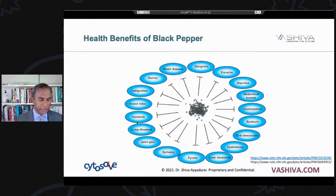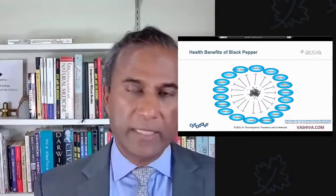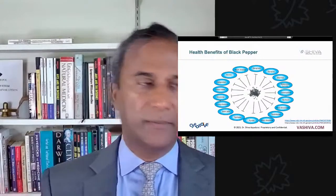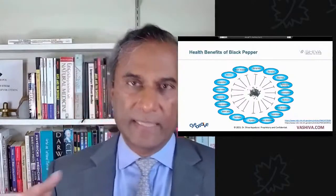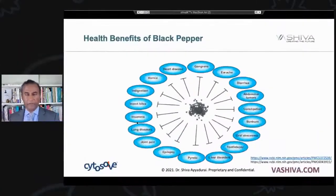are coming from the research. None of this are we making up. This is from the known research that's been done to date. So these are the multitude of health benefits. I mean, we could spend probably a whole class on any one of these, but you can see that pepper is a very powerful systems herb. It affects many aspects of your system. This is why nearly every culture uses pepper.